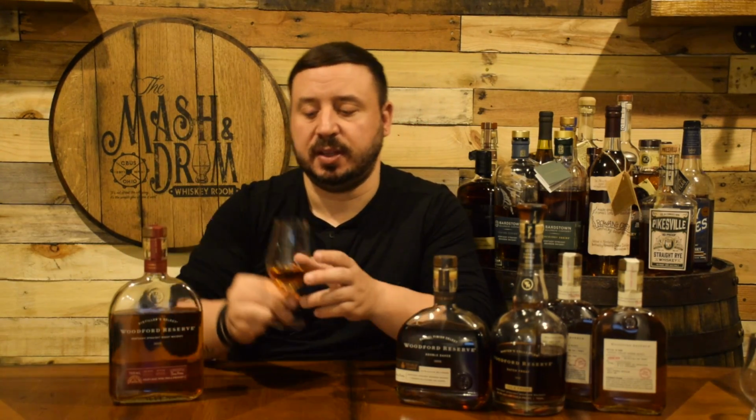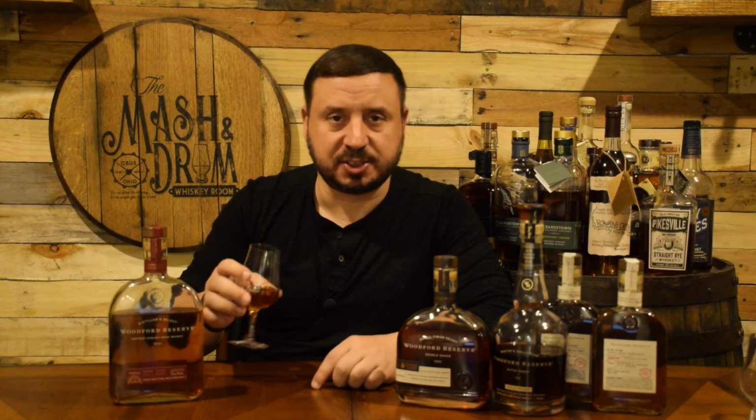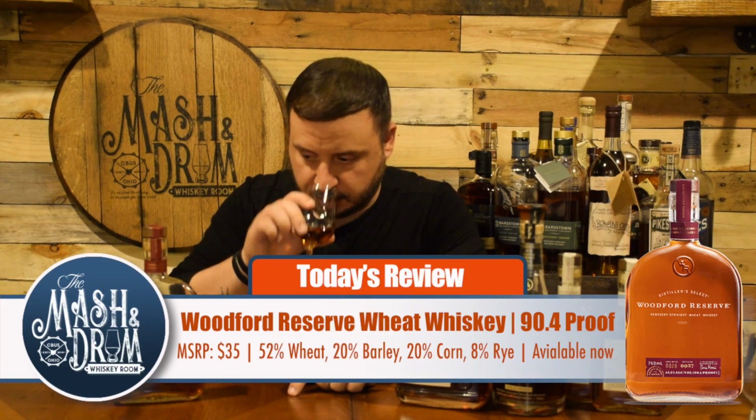But let's get into the color here and see what we have. So this one has a really nice kind of a rich honey color, a little bit of an amber. Definitely coats the glass well. This is the typical Woodford Reserve 90.4 proof. Sticks to the glass pretty well. Got some good legs to it. Nice color on it. All right, let's go into the nose and see what we got. Here we go.